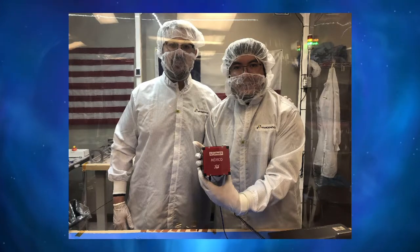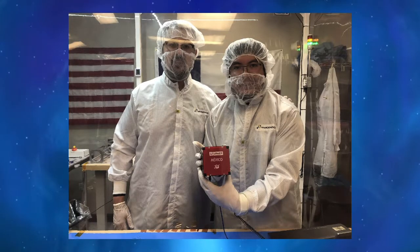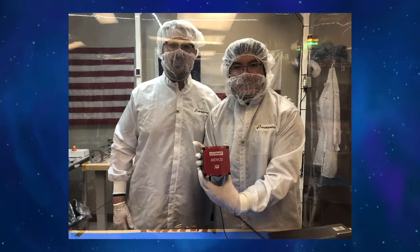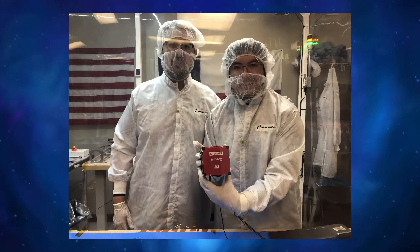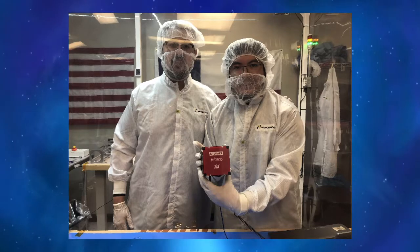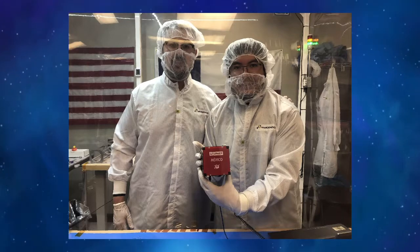The next slide now shows a couple of students at NanoRacks' facility, also showing off that they had passed the final test there, the final verification. And after this photo, the flight unit was integrated with the NanoRacks deployer.